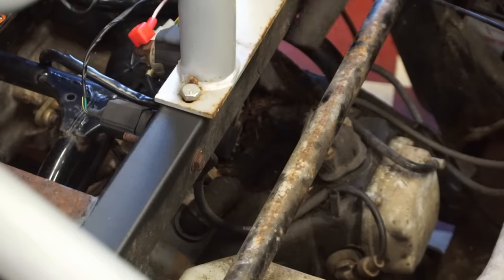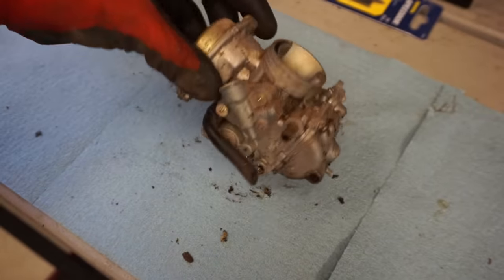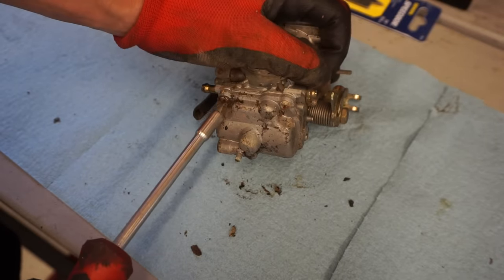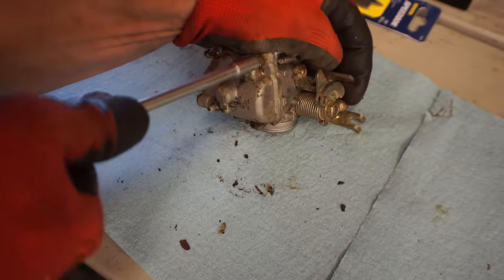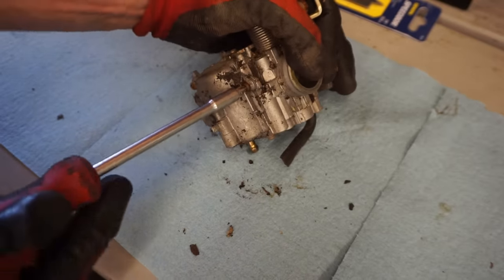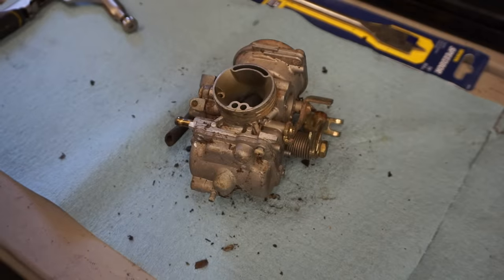All right, carb is out. Let's see if there's any gas in here. Doesn't appear to be. Let's see what this looks like on the inside. Holy. Those screws are on there. I'm gonna strip them out. Oh man, that was on there. At least there's only three of them. I got two of them. Four more. Oh man. All right, we got that last one out.